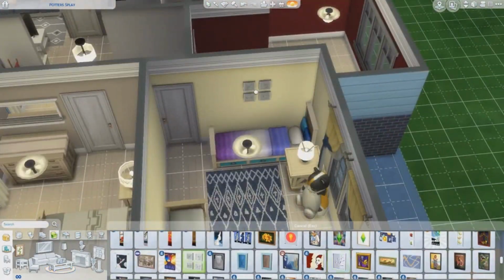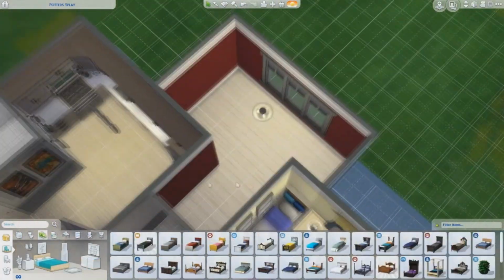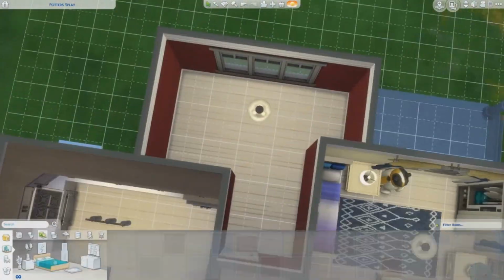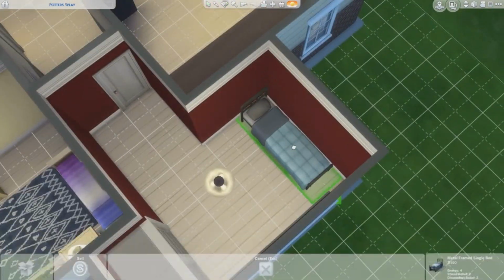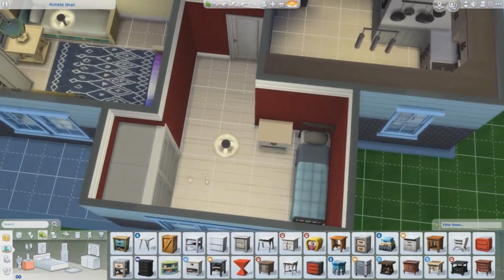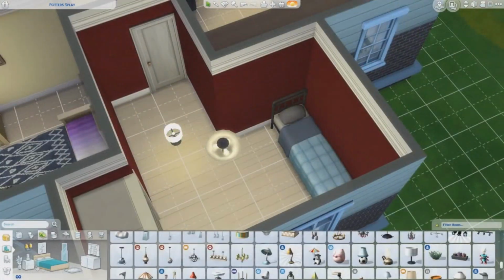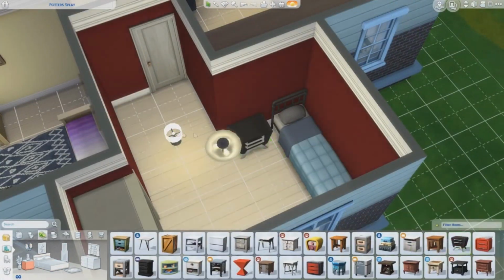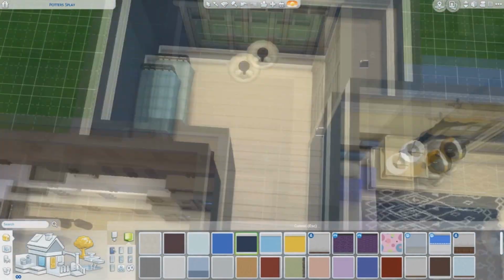So then here I do the boys' bedroom, and at this point I was getting a little bit bored decorating. So it's not the best bedroom, but I also suck at boys' bedrooms, so you know, it's not really the best bedroom. If I do play in this house, I will probably redo it, but it turned out okay.